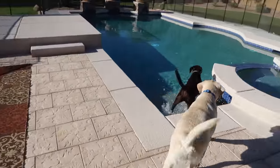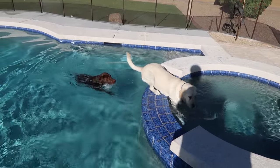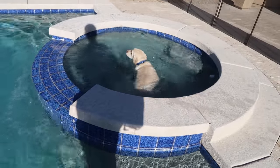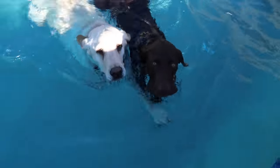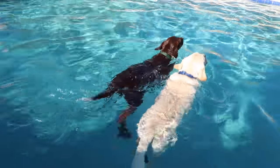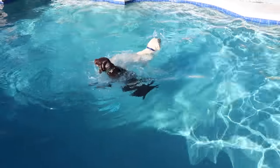You guys wanna go for a swim? Let's go, go jump in. They love the water, look at this. Oh, Chief, you gonna jump in off the hot tub? Good boy. Go get it. Hey, nice one. Bears all the way underwater.